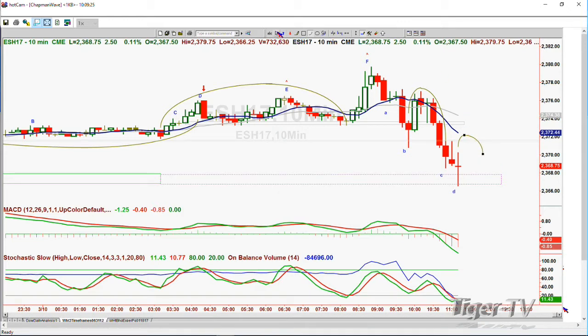These patterns repeat. It's like if you have a template and you could just overlay it onto your chart. This is what happens in all time frames over and over and over again. Why? Human nature. That's all. These are fractals of human nature.